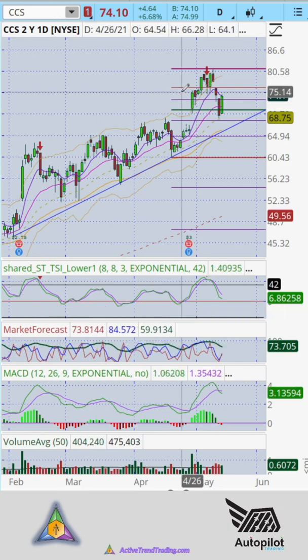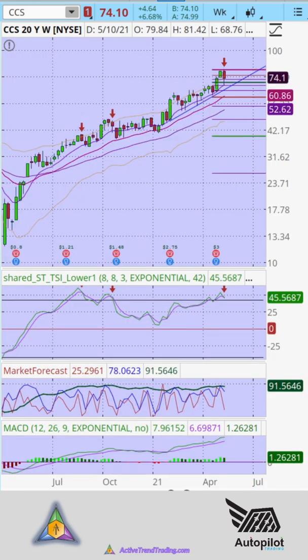So you guys, are you ready for Tesla? Are you ready for Tesla? Take a look at Tesla. Over here, weekly chart on Tesla, where I haven't switched over to it yet.